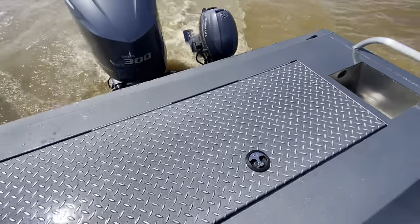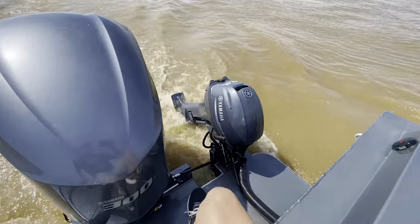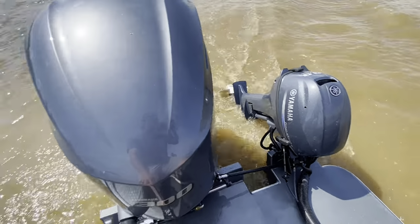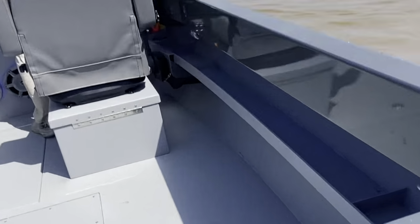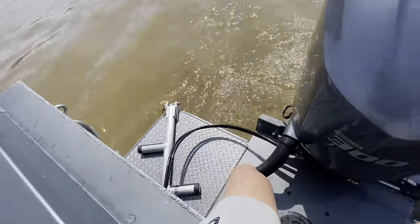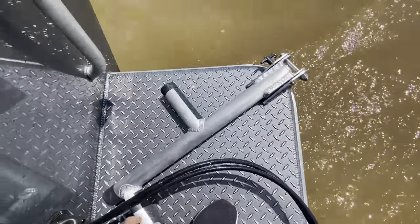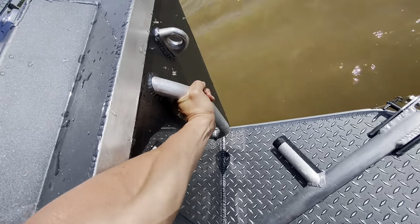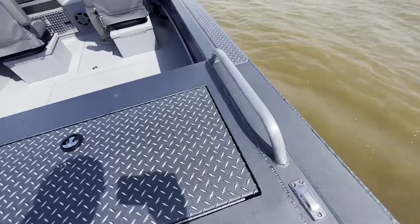If you are an offshore guy or you like trolling for stripers, they do have a kicker motor option as well. That kicker turns with the main motor and you have your own control for it up there at the front. Right there. And they've literally thought about everything on this boat. They got this built-in ladder right here. Pull that pin, folds over. You got a grab handle. I mean, everything is just built solid. You don't have anything plastic on this boat. Everything's all raw, thick aluminum.